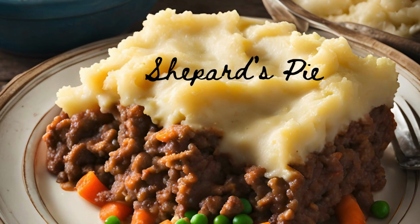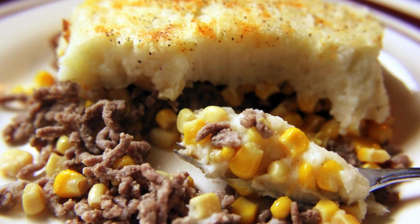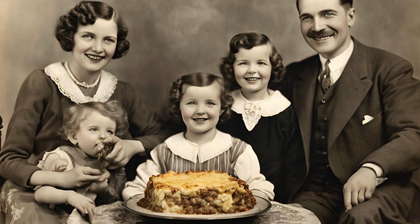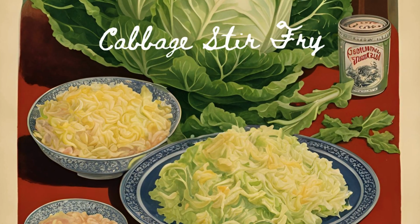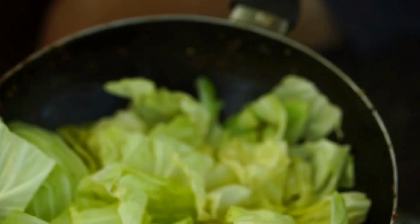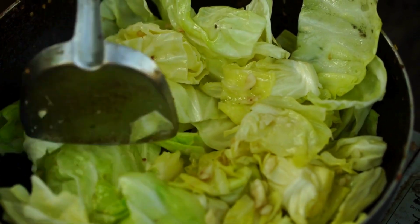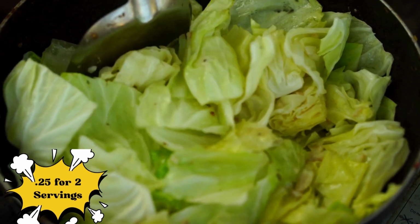Number 9 is shepherd's pie, a layered dish of ground beef, mashed potatoes, and veggies like carrots and peas. It cost about 90 cents for 4 servings and was a family favorite for its simplicity and heartiness. Next up is number 10, cabbage stir fry. Cabbage was a cheap and versatile ingredient in the 1930s. Stir-fried with butter, salt, and pepper, this dish costs just 25 cents for 2 servings. Simple, healthy, and delicious.